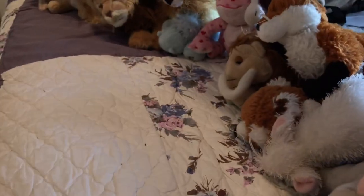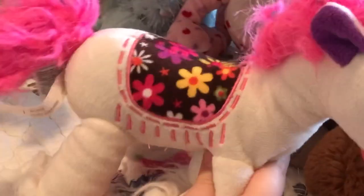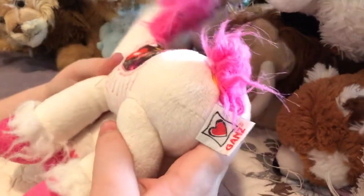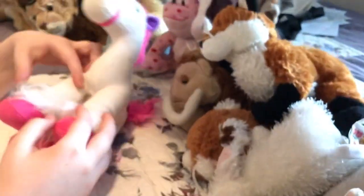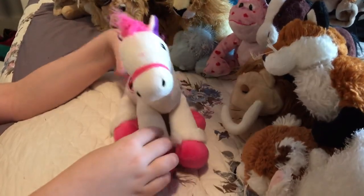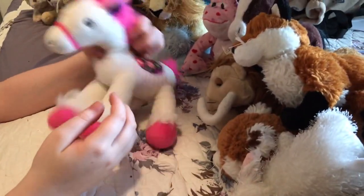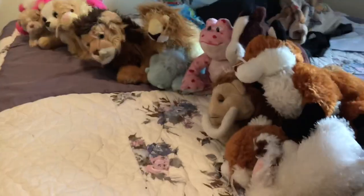So the next thing we have is this pony with flowers on it. It has this pink fuzzy hair. This isn't a Webkinz, but it is made by Ganz, which is the same people who make Webkinz. But it doesn't have the Webkinz symbol on it anywhere that we can see. It's not a Webkinz, but it's made by Ganz still. So there's that pony. Very cute.